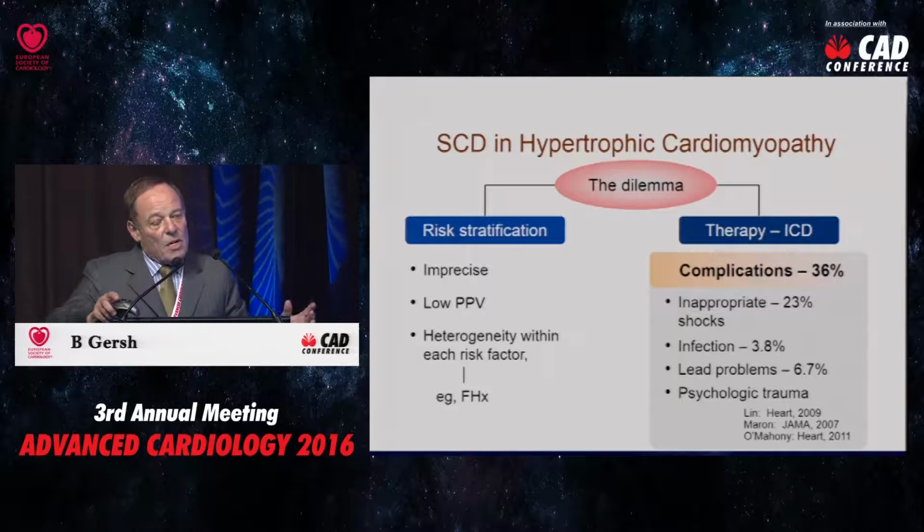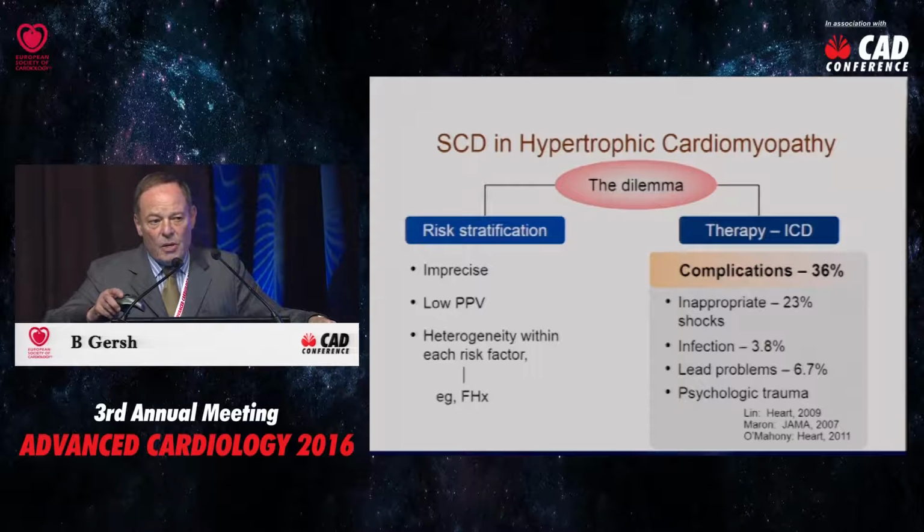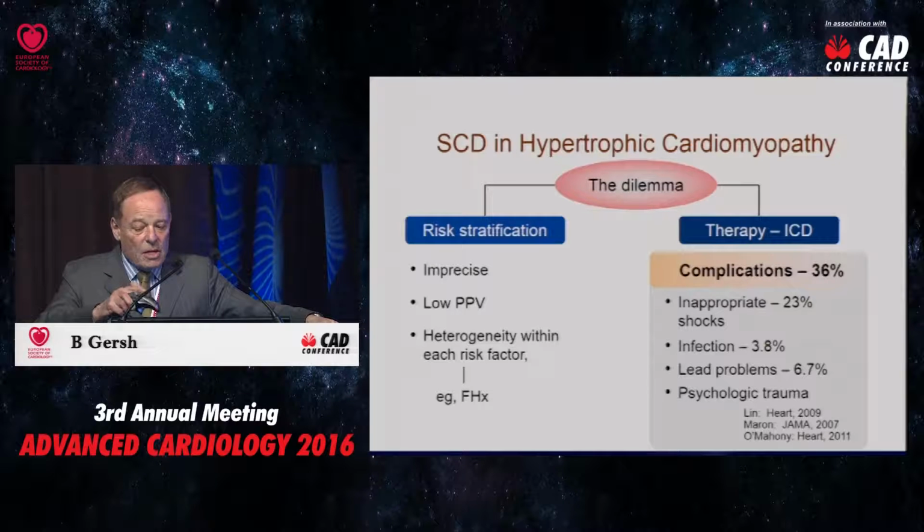So this is the dilemma. We don't have good methods of risk stratification. We have a good therapy in that it is effective, but there are considerable complications tied up with hypertrophic cardiomyopathy, the ICD and HOCM. But it works.